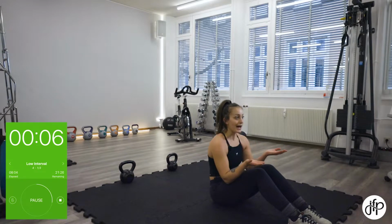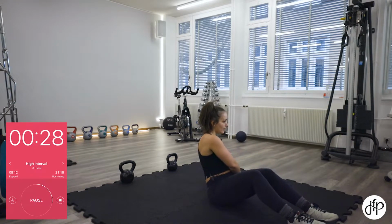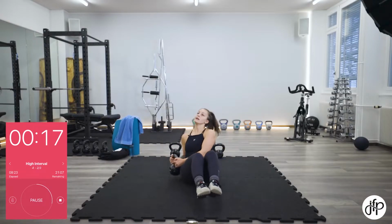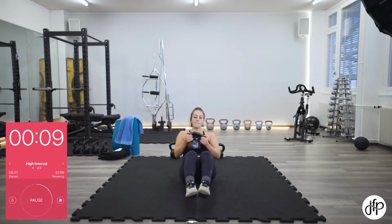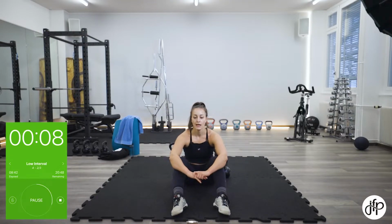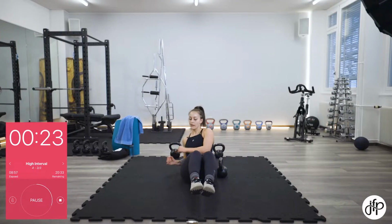Keep your legs high, if it works, otherwise you can keep them on the ground. Okay, so with, without, with, without. So here you can take a heavier kettlebell if you have. Otherwise, you just keep the same weight for the whole workout. Rest. As I said at the very beginning, you can go up and down with the weight. Breathe out.